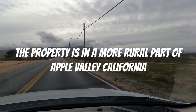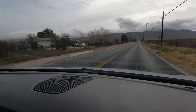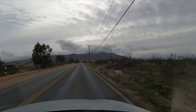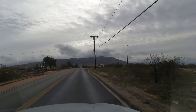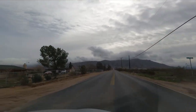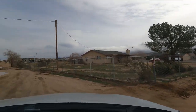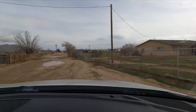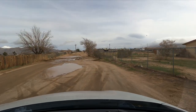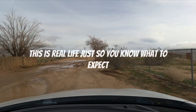Guys, there's flood signs that say flood, so when it rains, the road floods with water. So that's always something for you to keep in mind when you're buying a house: always look at everything that you are going to be getting into. Look at this road. Now we're on a dirt road here. You're going to have to consider if you want that land.